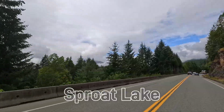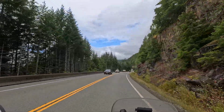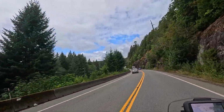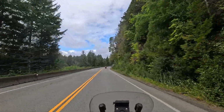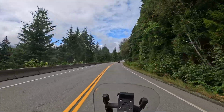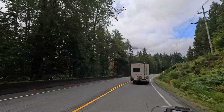Sproat Lake is a huge tourist destination and was once voted British Columbia's best lake. It is the home of the Martin Mars water bombers that are used to fight forest fires. The lake is also home to the marbled murrelets, the only freshwater alcids on Earth.